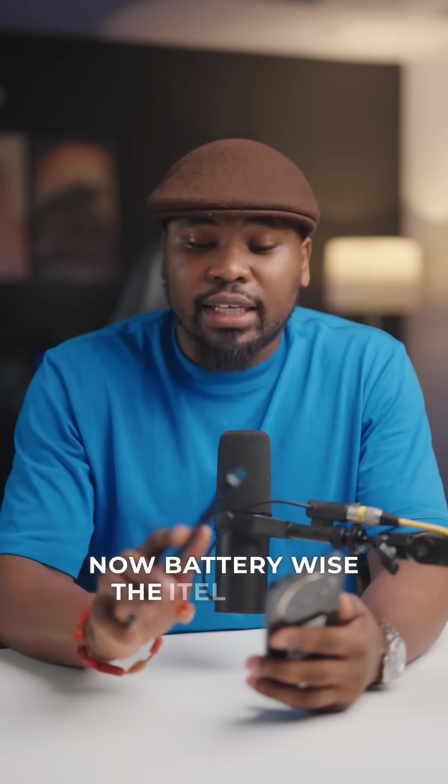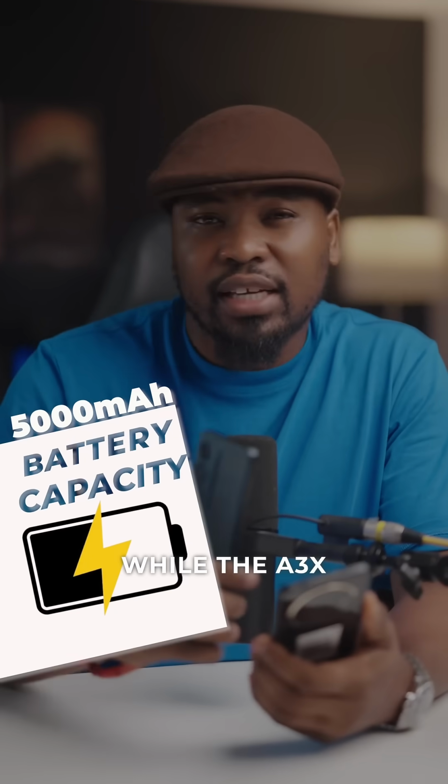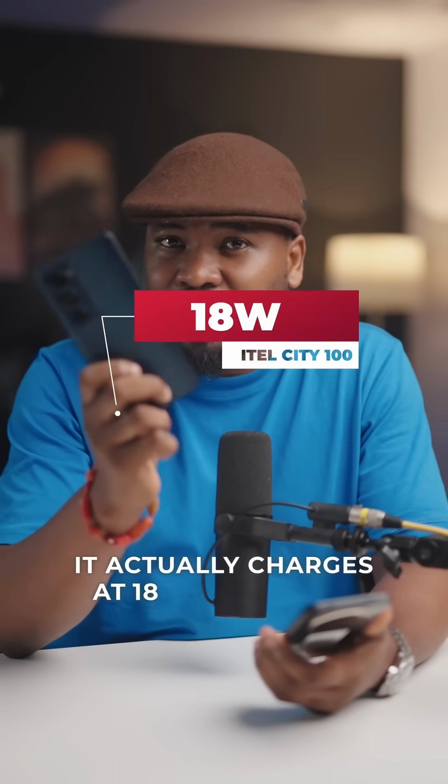Now, battery wise, the Itel CT100 has a 5200 mAh battery, while the A3x has only a 5000 mAh battery. When it comes to the charging as well, this comes with an 18-watt charger in the box, and it actually charges at 18 watts, while the A3x only charges at 10 watts.